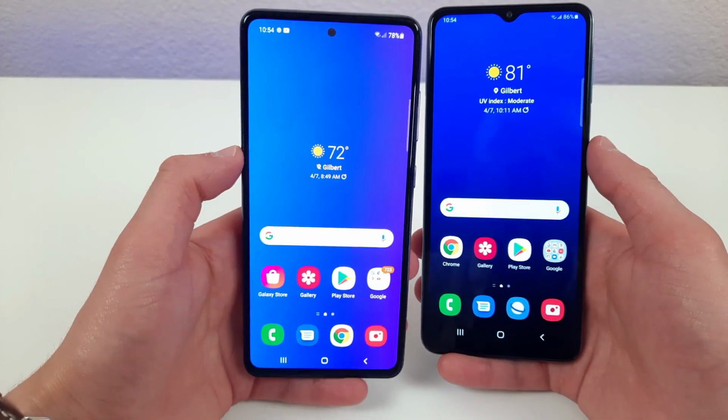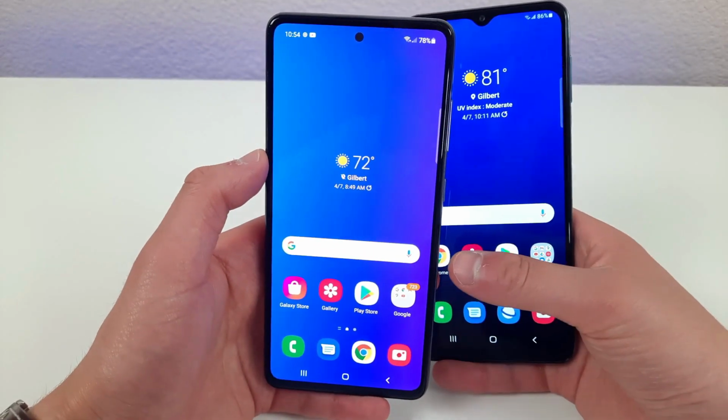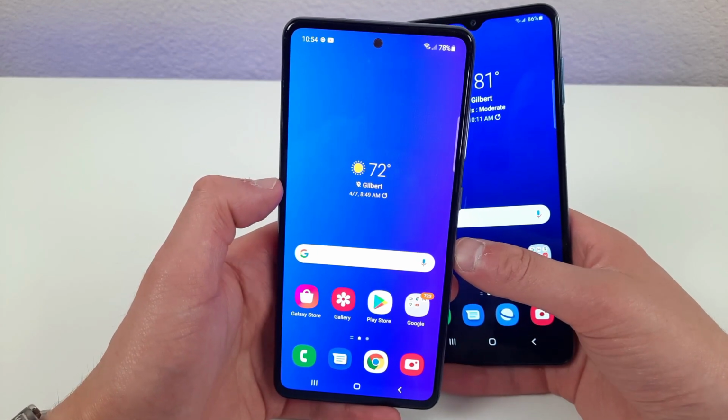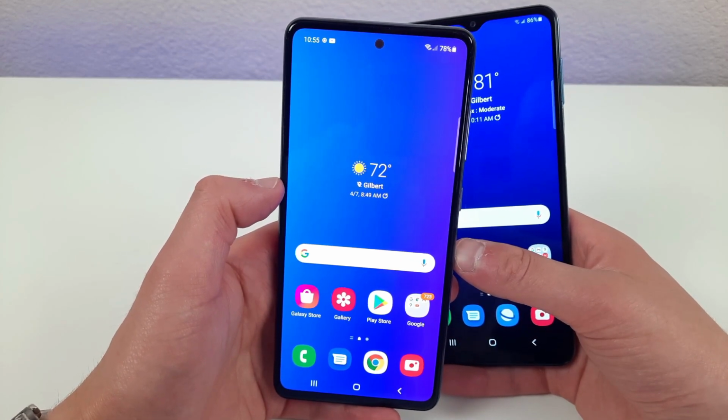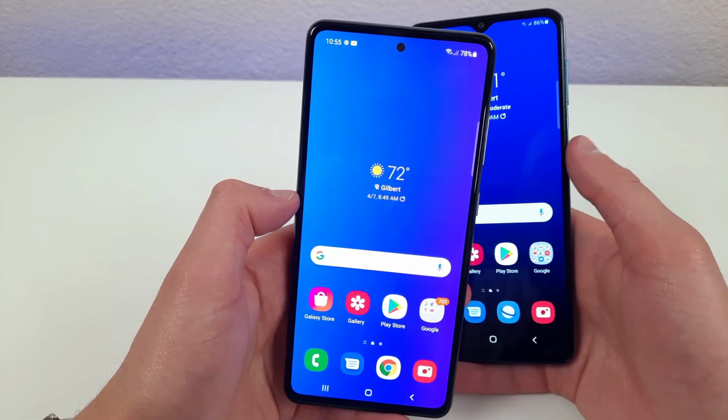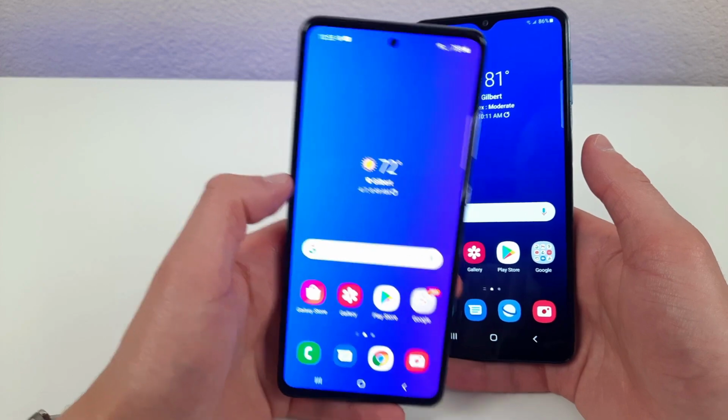If you're looking for something really powerful that's going to be able to take the best quality pictures you can possibly get, or if you shoot a lot of videos, the capability of shooting 4K in both the rear and the front cameras might come in handy there. The A52 is most likely going to be your best bet between these two.